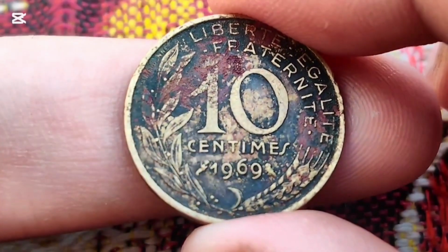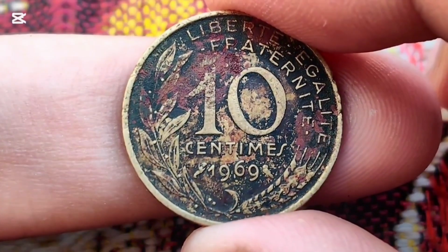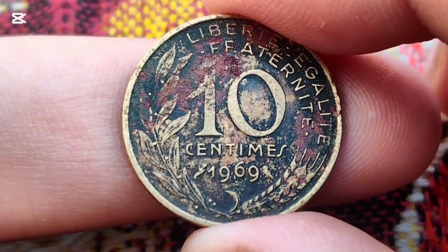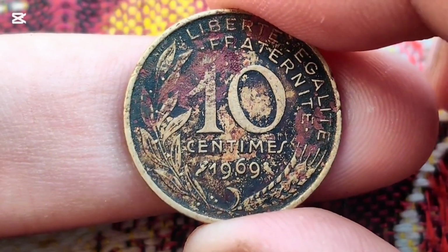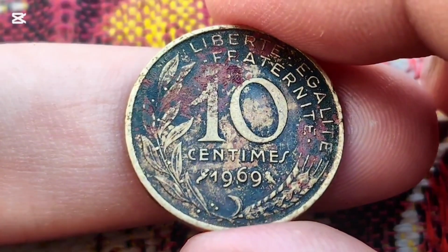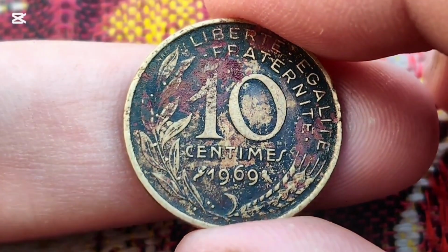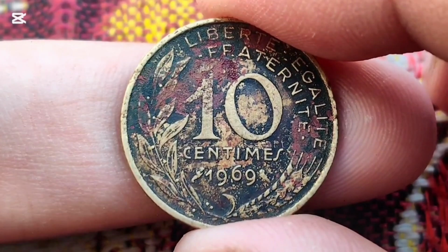Additionally, coin collectors place a lot of value on historical coins that have been used in everyday life. Even a worn-out coin can represent a part of the past, a glimpse into the history of the French Republic and the country's economic evolution. So, as time goes by, these coins only get rarer, and their value tends to increase.